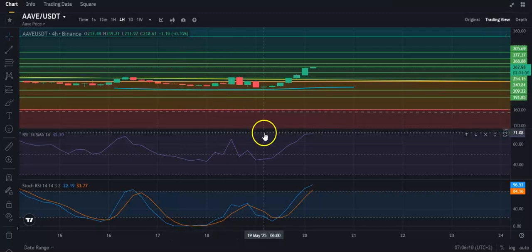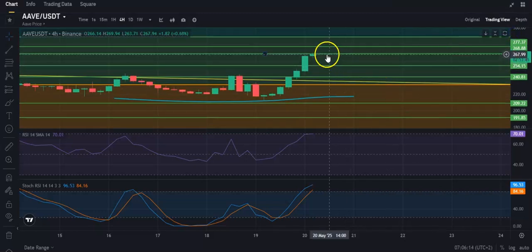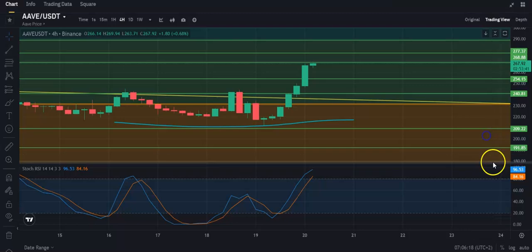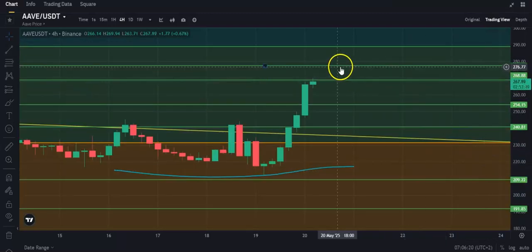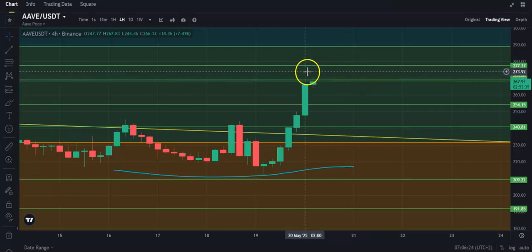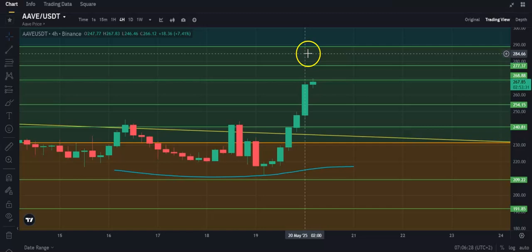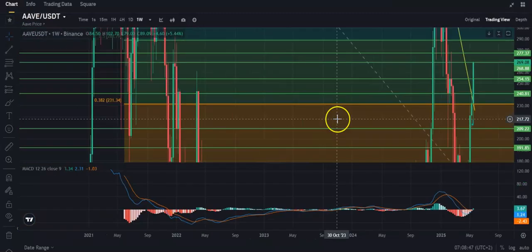The 4 hour might run a little bit more. So you may see it cross this next line, but I don't think it's going to cross that line here at about $278. It probably will do something like this and then start to move a little bit later, just because these lower time frames are a little bit overheated.